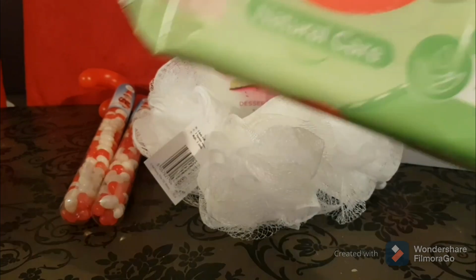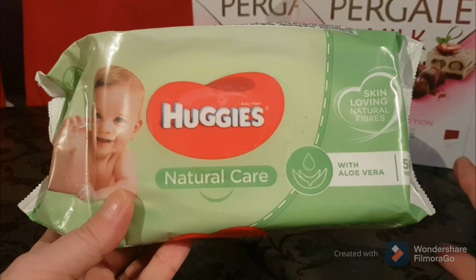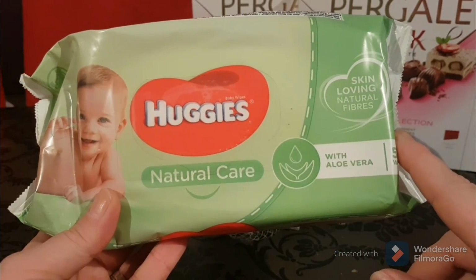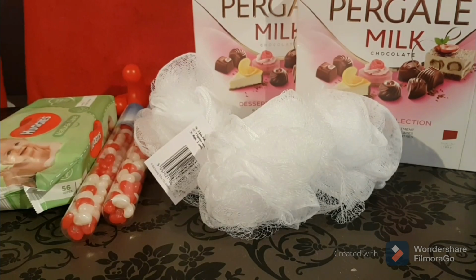Guys, I also, inside this pack, I love baby wipes. They are so good and handy for when you're out, if you need to clean a trolley and you need to use anti-bac. I think these are great to have in your pocket. They are Huggies. They are skin-loving natural fibers. They're made with aloe vera and only £1. I definitely always keep a pack around the house. So I tend to put a couple of the wipes inside a Ziploc bag and put it in my handbag. So when I go anywhere, I can clean down a trolley, use my anti-bac, clean it, make sure my hands are clean and sanitized when I go in and out of shops and pick up products. So they're always very handy to have.